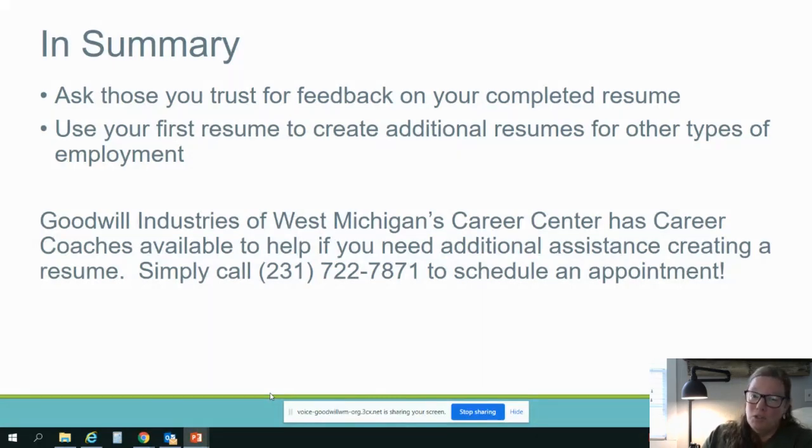Secondly, once you've completed your first resume, you're going to want to create multiple resumes. Now, before you roll your eyes and say, oh, gracious, I don't think so, it's very simple. Once you've created your first resume, you use that as your template to create additional resumes. So for instance, if you have a lot of experience in the food service industry and the manufacturing industry, and you're looking for jobs in both areas, you don't want to create one resume that has all of that experience. You want to create a resume specific to the manufacturing industry and a resume specific to the food service industry. That will clearly communicate to the employer where your interest lies.